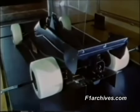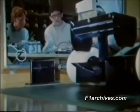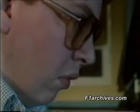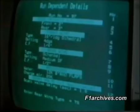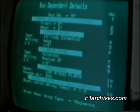Since the first icy test at Boreham, the team have given the car an inconclusive run at Snetterton. Now, aerodynamicist Ross Brawn is back in the Cranfield Aeronautics wind tunnel. All Formula One aerodynamicists are locked in an endless quest for more downforce.